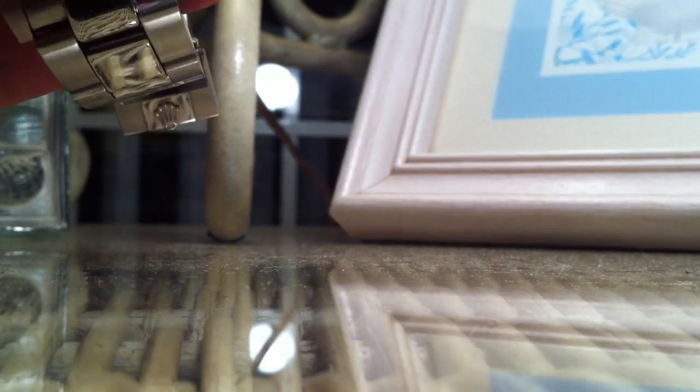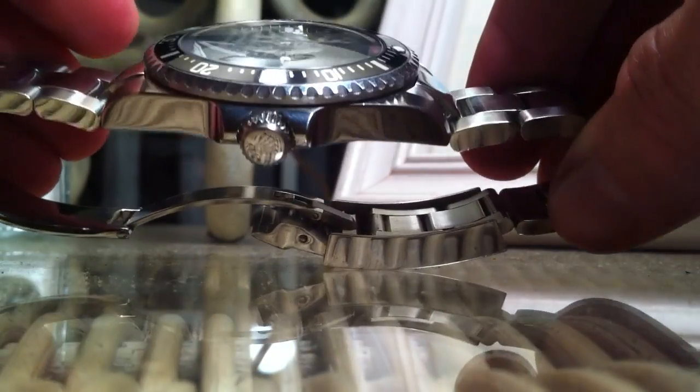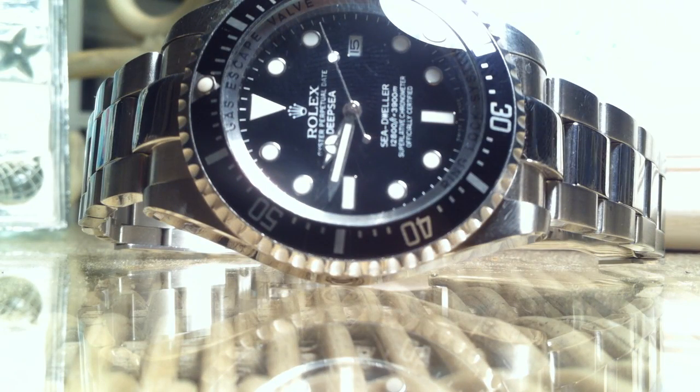The crown on this obviously is going to screw out, and it's got a huge gasket in here to help the waterproofing. Position 1 is going to turn your date. Position 2 turns the hands on the crown, and then it does screw in. And there is a manual wind mode on this, so you could wind this manually. The power reserve is supposed to be 48 hours. I'm getting about 44. Probably means I'm going to need a service and a tune-up in the future, which I'll probably end up doing. It is a sapphire crystal.